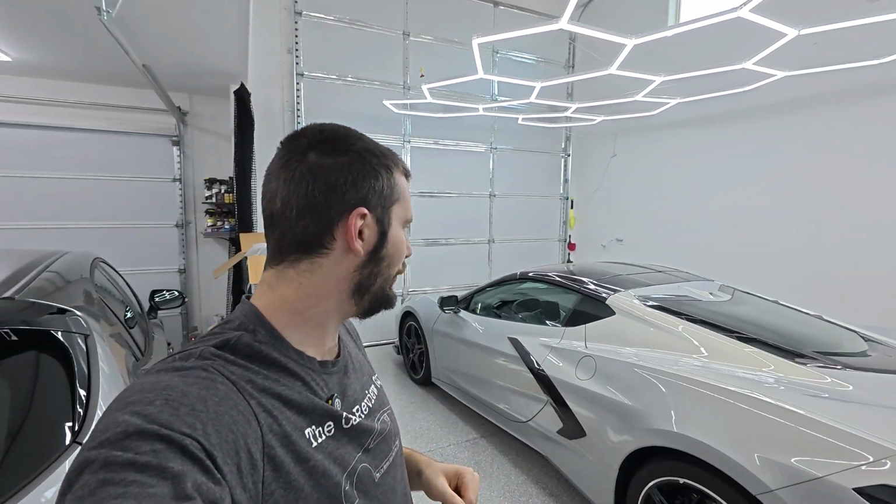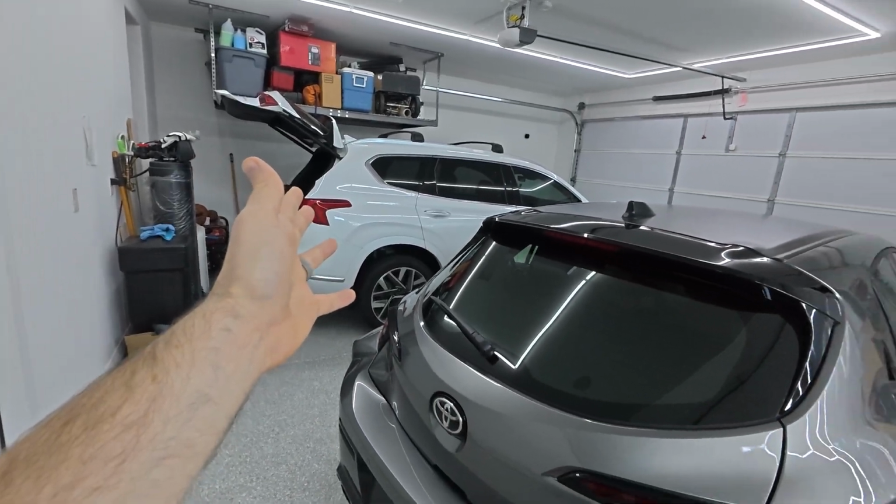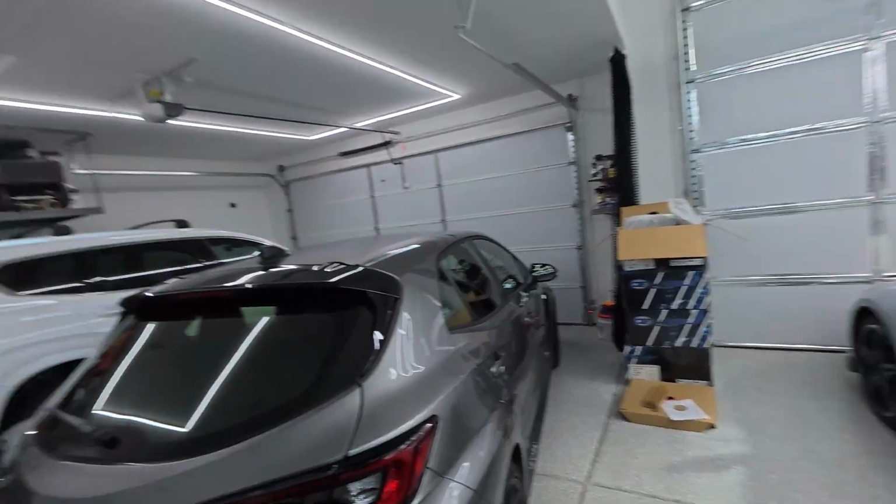So without further ado, let's get these wheels over into the wheel carrier, aka the wife's vehicle. Let's get this thing changed out of these terrible looking wheels. Let's roll.